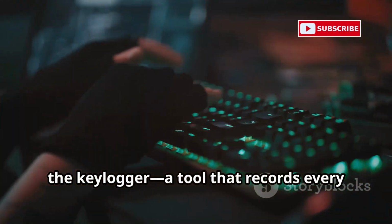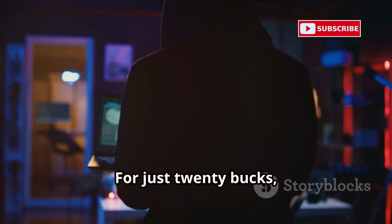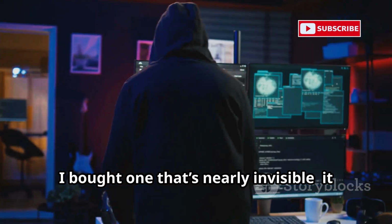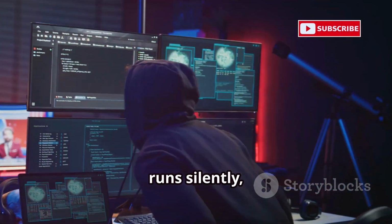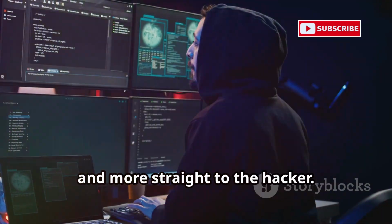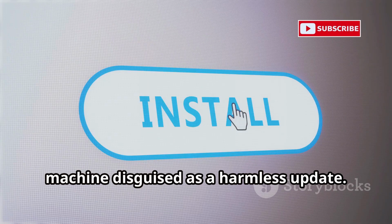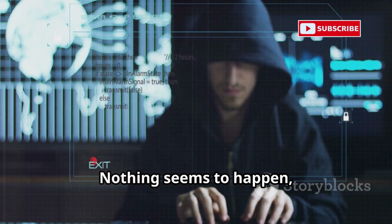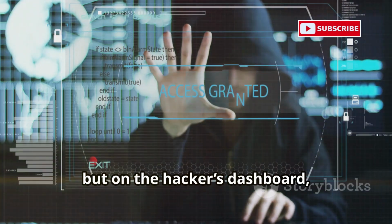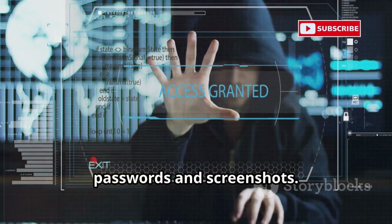Next, the keylogger, a tool that records every keystroke you make. For just $20, I bought one that's nearly invisible. It hides from antivirus, runs silently, and sends your passwords, messages, and more straight to the hacker. Let's test it. I install it on a virtual machine, disguised as a harmless update. Nothing seems to happen, but on the hacker's dashboard, every keystroke appears instantly, even passwords and screenshots.